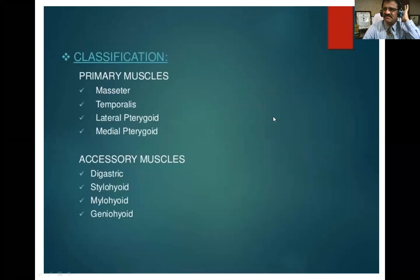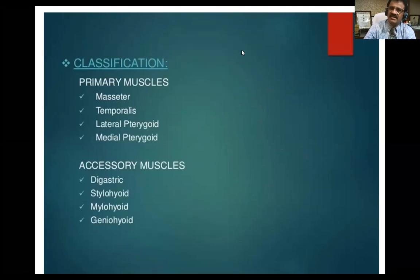Now we'll go for the classification of muscles of mastication. Means what are the different types of muscles of mastication? So we classify them in two groups. One is primary muscles of mastication, and there are four of them: masseter, temporalis, lateral pterygoid, and medial pterygoid. They are in pairs, four on this side and four on that side. Everything is in pairs in our body, almost, with few exceptions.